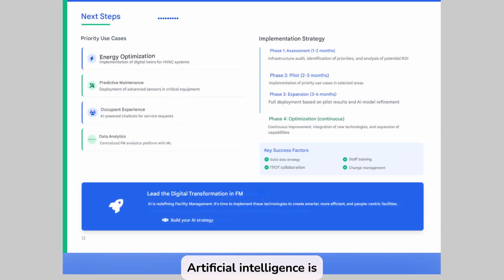Artificial intelligence is transforming facility management in multiple areas, such as energy efficiency, maintenance, comfort, and safety. This change affects not only technology, but also processes and organizational culture. It is essential to know where to start to turn innovation into real and sustainable results.